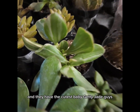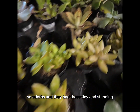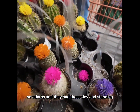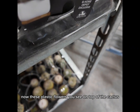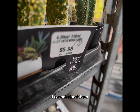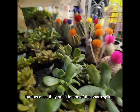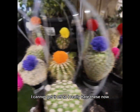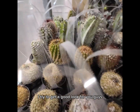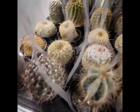Now, they had these cactuses everywhere, and they had the cutest variegated jade, guys. Look at them. So adorable. And they had this tiny and stunning. Now, these plastic flowers you see on top of the cactus, I cannot stand them. I still have one I've been trying to get off for years, but because they put it in one of the sharp spikes, I cannot get it off. So I really hate these.